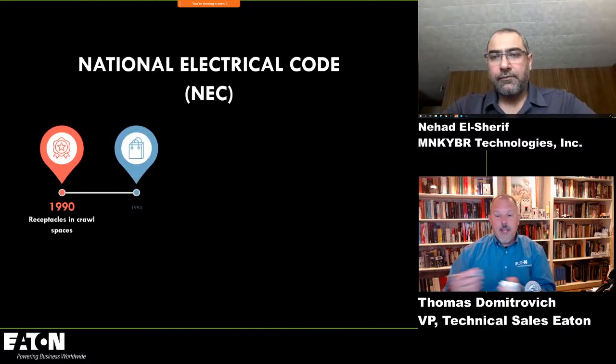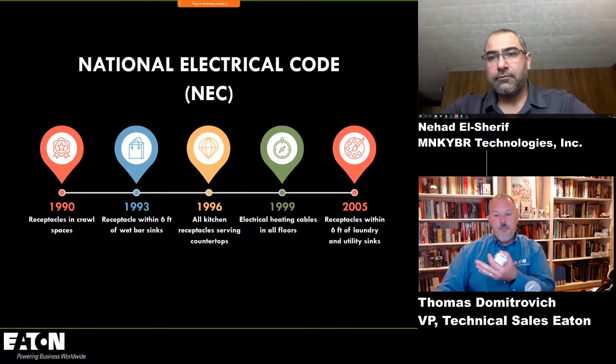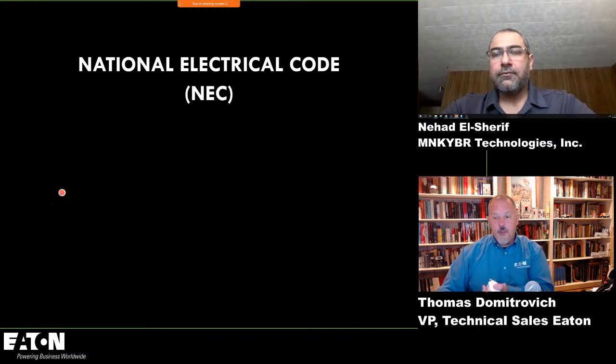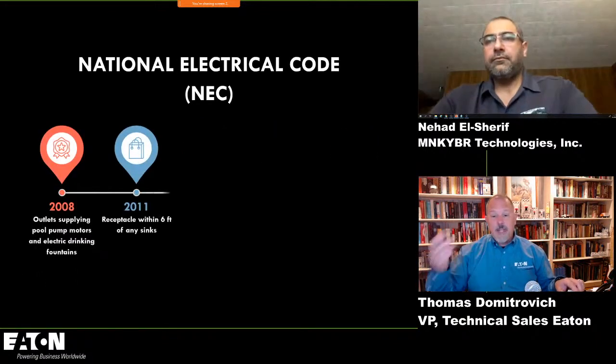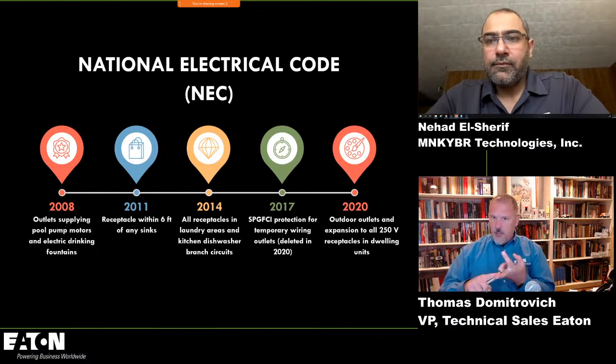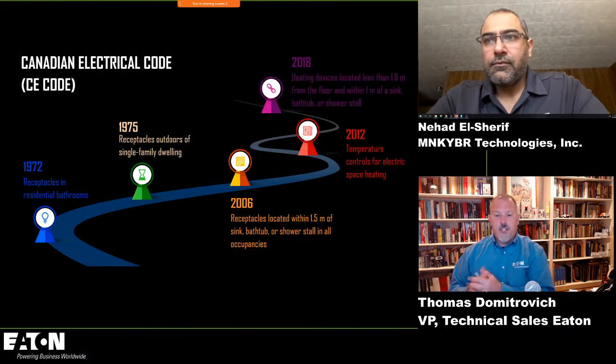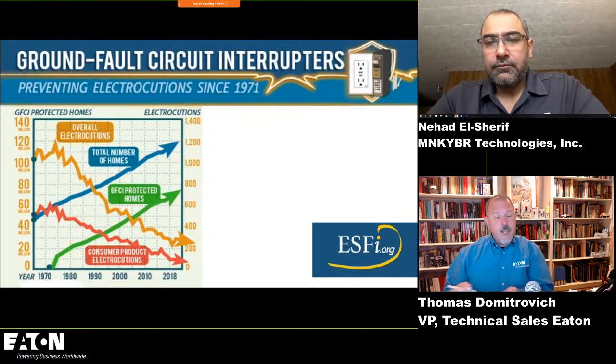And so as you look at expansion in the National Electrical Code from the 90s to 93, we've seen continued expansion even up through the 2020 code, where we've expanded even more to outside circuits. We removed the 15 and 20 amp limitation for residential in those locations. We moved other than dwelling units to 50 amp and 100 amp circuits, three-phase. And the Canadian Electrical Code took a similar journey with regard to expansion from the early 70s all the way up to today, and they continued that expansion, which leads to a lot of the success of the GFCIs.